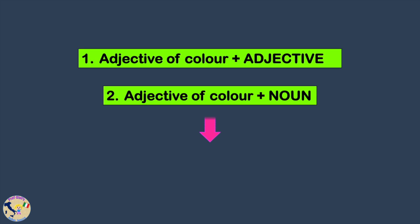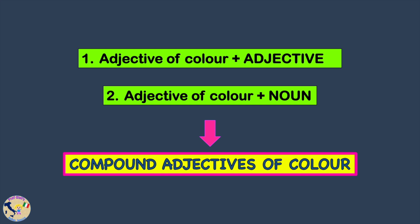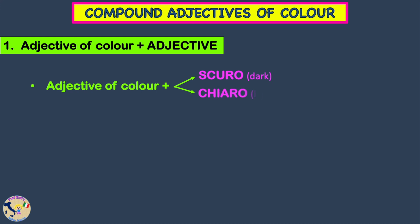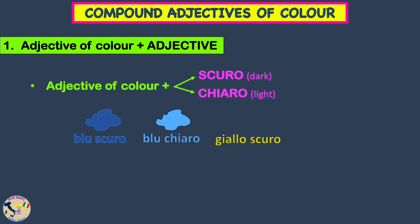Italian adjectives of color can be combined with other adjectives or nouns and become compound adjectives. When we want to describe darker or lighter shades, we can combine adjectives of color with the adjectives scuro, dark, or chiaro, light. For example, to describe dark blue, we say blu scuro, and to describe light blue, we say blu chiaro. Similarly, we say giallo scuro to describe dark yellow and giallo chiaro to describe light yellow.